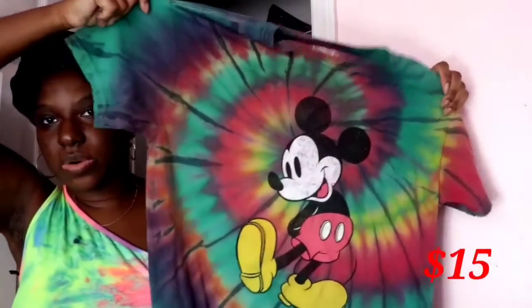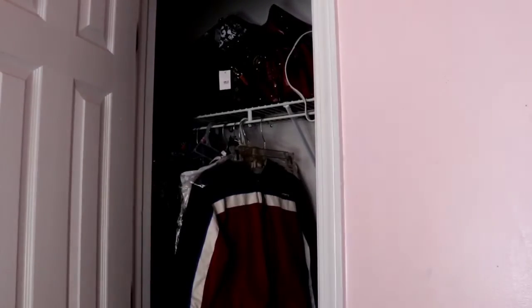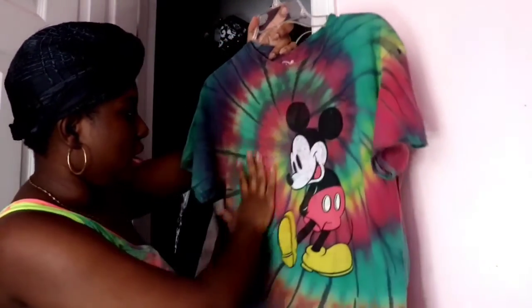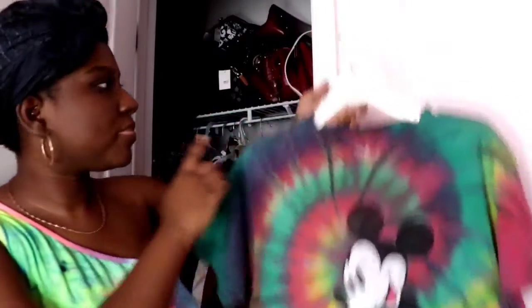I got this t-shirt right here. It's just the Mickey Mouse t-shirt that I got. So that's one of the items that will be on my Poshmark. I'm so excited. I just can't hide it. All right. So basically, this is the first piece. This will be on my Poshmark. I think it's pretty cute. Don't y'all think? I think it's nice, medium, Disney, tie-dye. So I think that's pretty cool, pretty good.